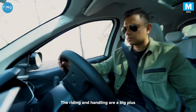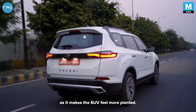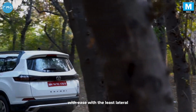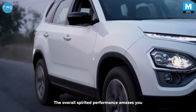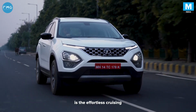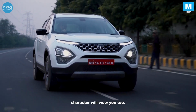The riding and handling are a big plus, and the credit partially goes to the Omega Arc platform, as it makes the SUV feel more planted. Even when the roads get tough, the Safari gets going and takes on the undulations with ease, with the least lateral movement inside the cabin. The overall spirited performance amazes you, and the strong and punchy engine becomes the unsung hero. The best part in this domain is the effortless cruising, and again, we have no complaints here, and the enhanced engine's character will wow you too.